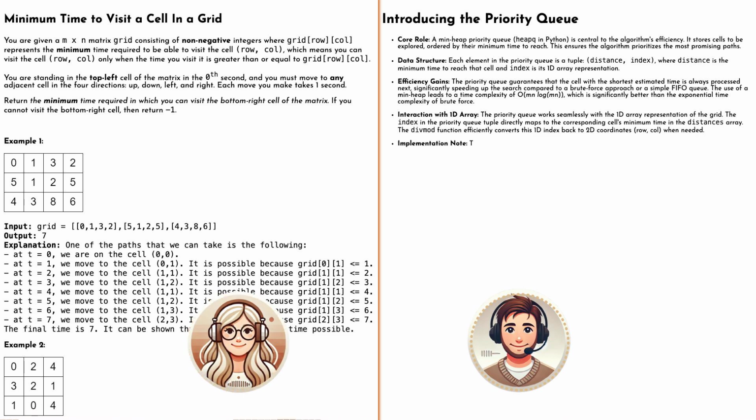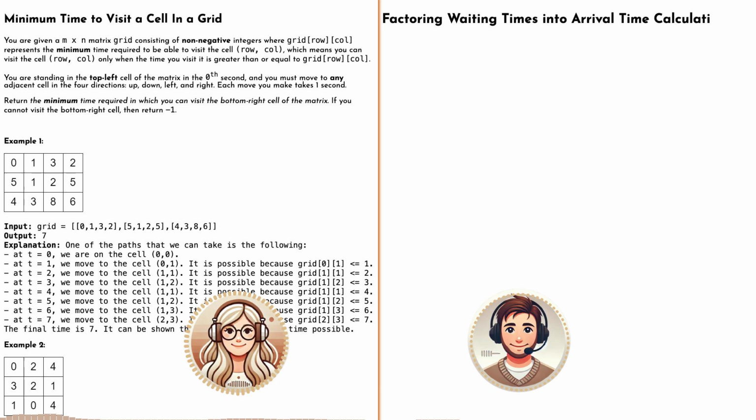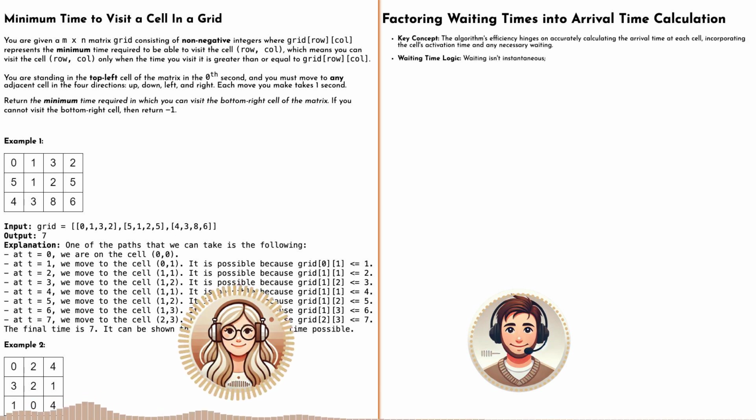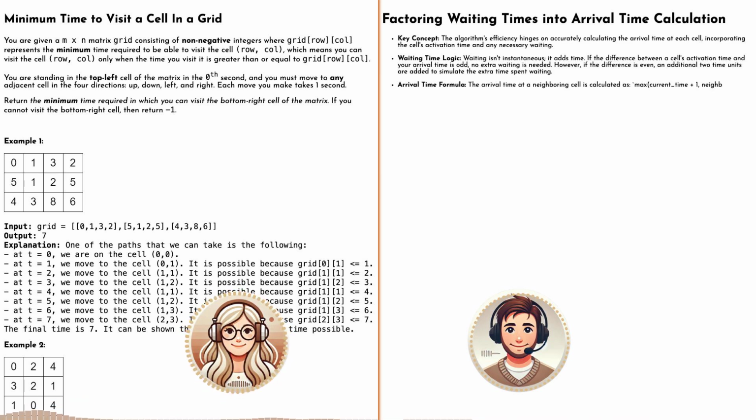Ooh, I see. So we're always picking the most promising cell, the one we can reach the fastest, to explore next. Exactly. That way we're not wasting time exploring cells that we know we can't reach for a while. Okay, I'm starting to get the hang of this, but how do we actually factor in those pesky waiting times into the arrival time calculation? Seems like it could get kind of tricky.